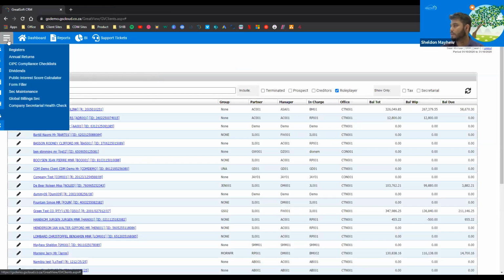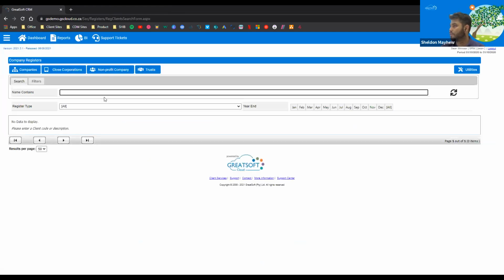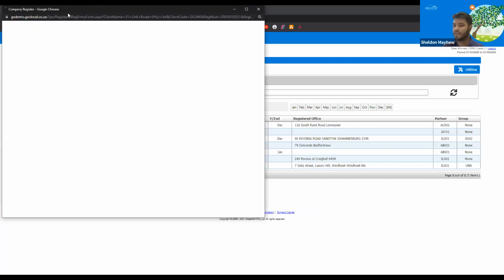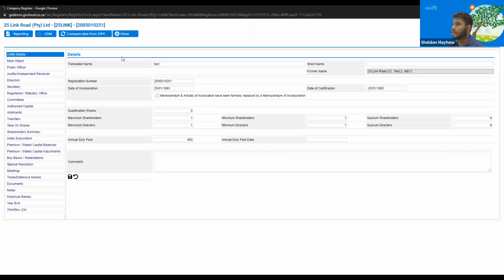So we've got 1 click, 2 clicks on dashboard, 3 clicks on registers, 4 clicks on the search bar, 5 clicks on 25 link road, and then the 6th click on the entity itself. And then only then we'd have the register open. That's not even taking the loading screens into account.